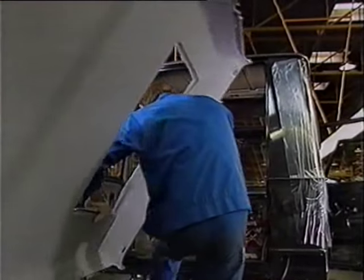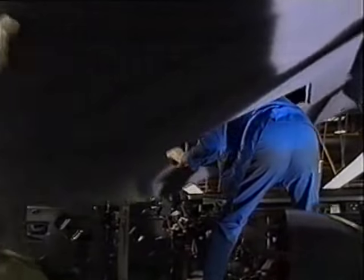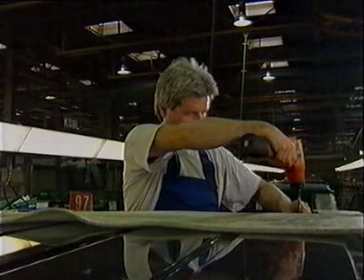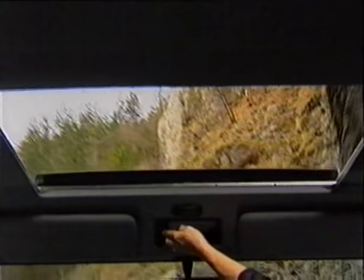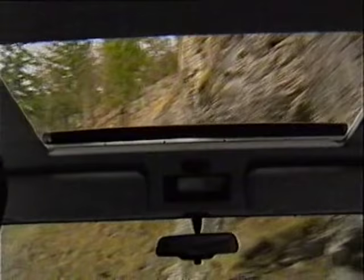Then life comes into the chassis. The G is completed piece by piece. The roof liner is several square meters large. The optional electric slide lift sunroof is fitted, giving G passengers new perspectives. The free view through the opening sunroof is really a heavenly part of driving freedom.